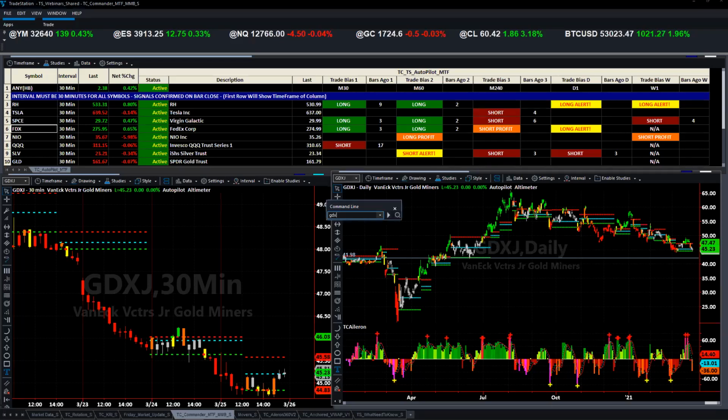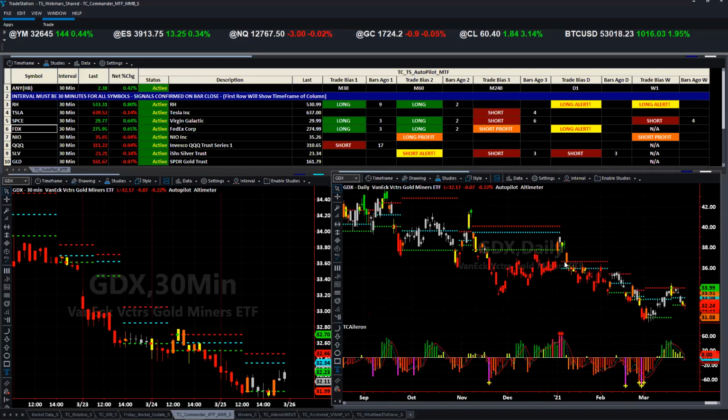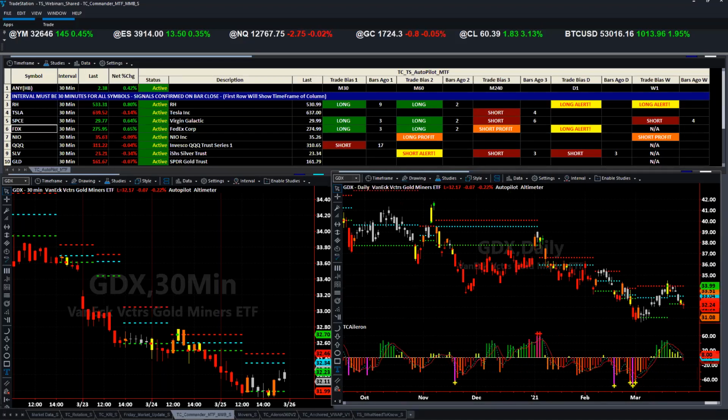I'm assuming GDX looks about the same, give or take, not as dramatic. But you see these levels that just get oversold and trend down, momentum down, consistent with what we're seeing here. You would think gold would have done a lot better in this kind of environment.